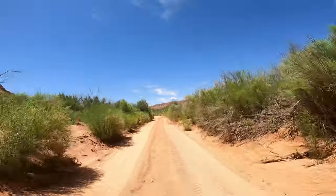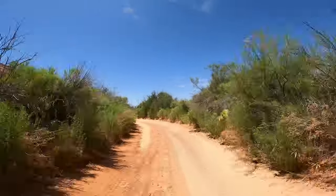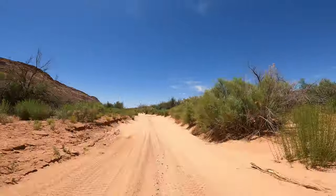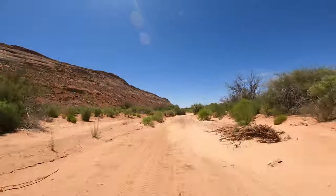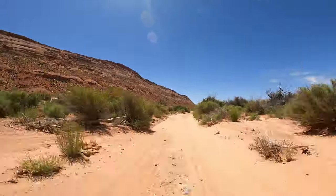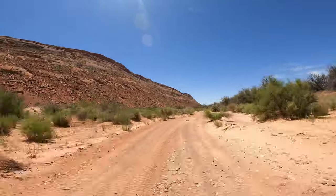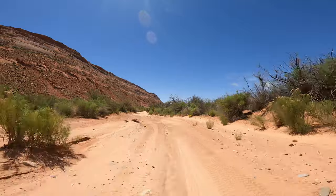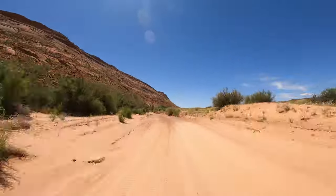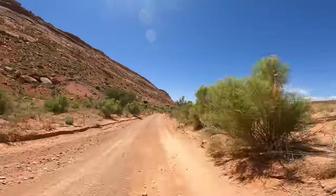There's a section coming up that I'll slow down, and I took a look at it. You have to remember that my viewpoint is higher than the camera, and what I saw was that the trail kind of narrowed along the side there where it went through some water, and it looked a little bit sketchy. Maybe it was okay for a side-by-side, but in a 5,000 pound Jeep it looked a little, like I said, a little sketchy. So I took the bypass.